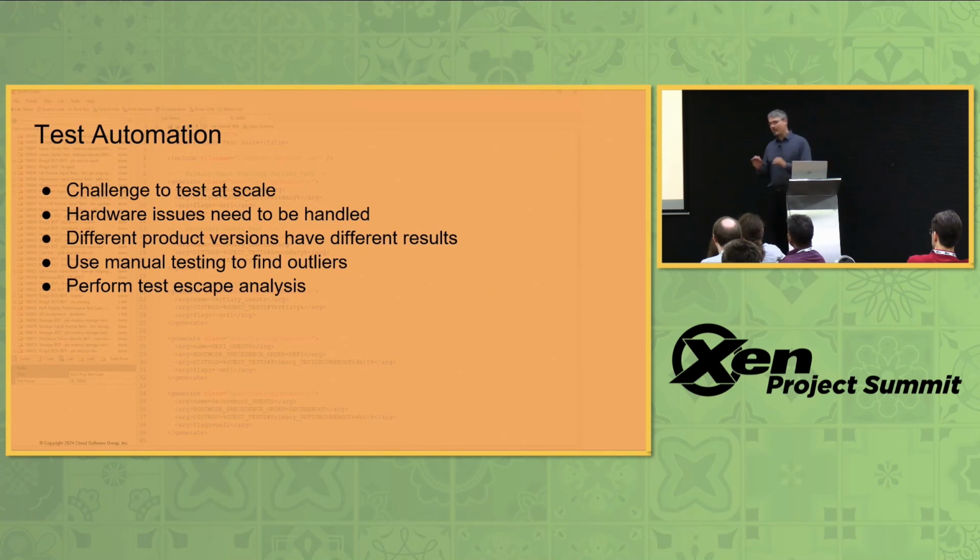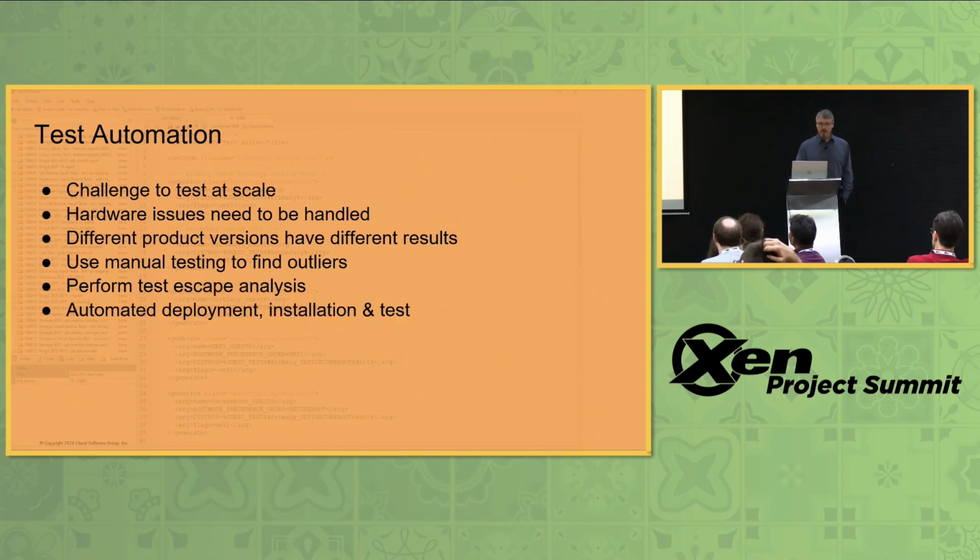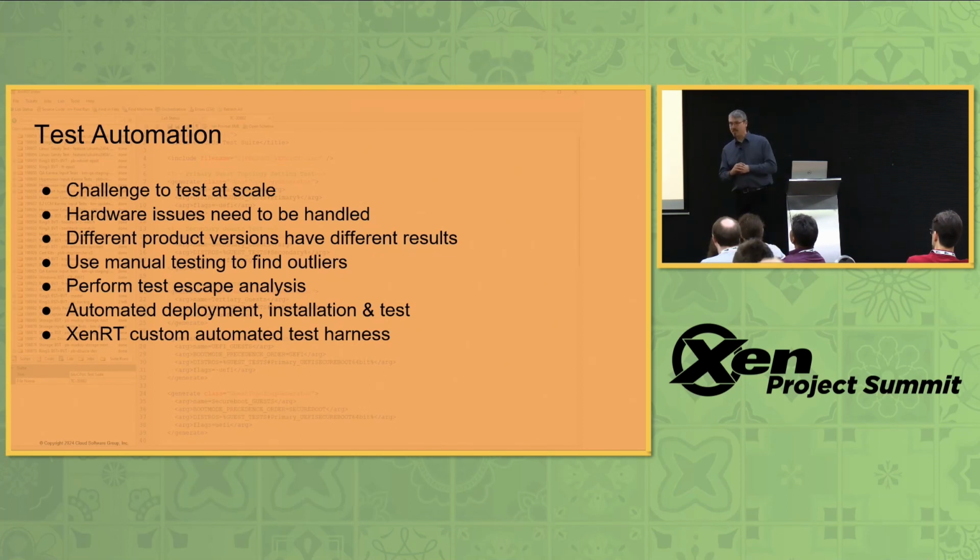And of course, every time we have a test that fails, when we have a customer that comes out, we try and do a test escape analysis to see why did we miss that? What was the thing we could have added that would have given us the ability to pick this up ahead of time? And then we try and add that in. This is only possible through the automated deployment, installation, and test of our very impressive XenRT system.